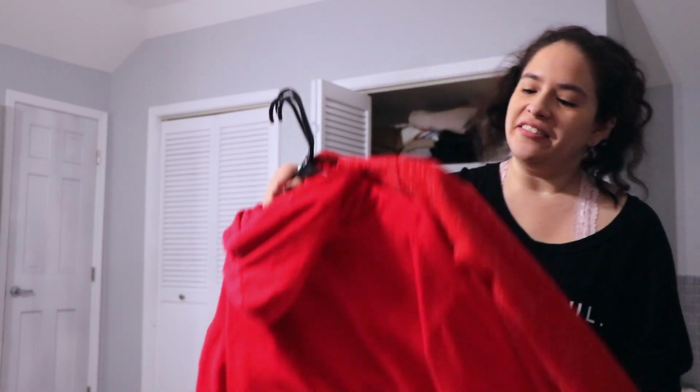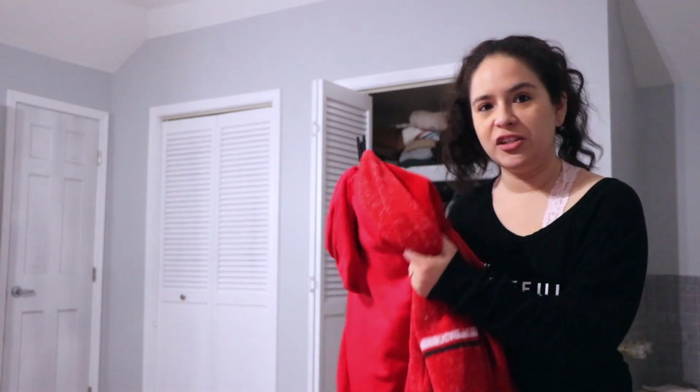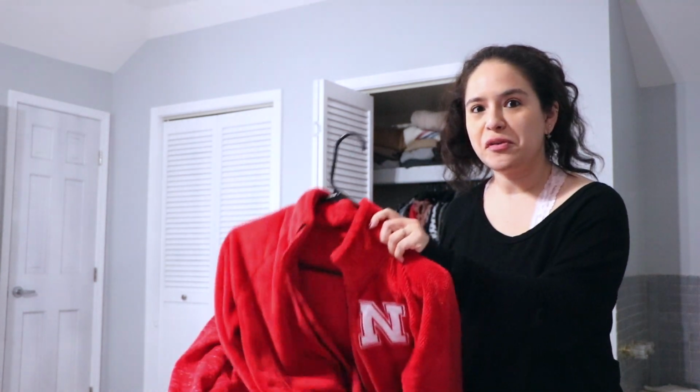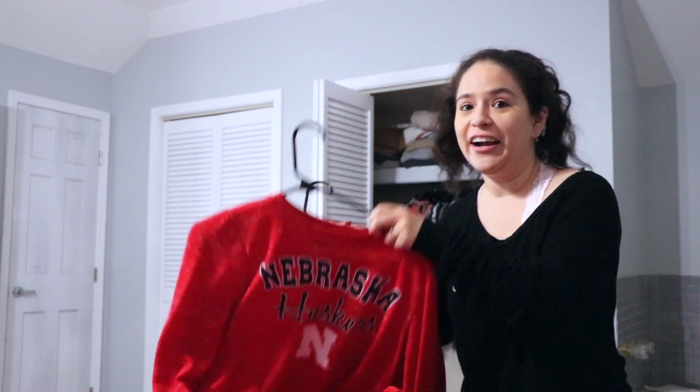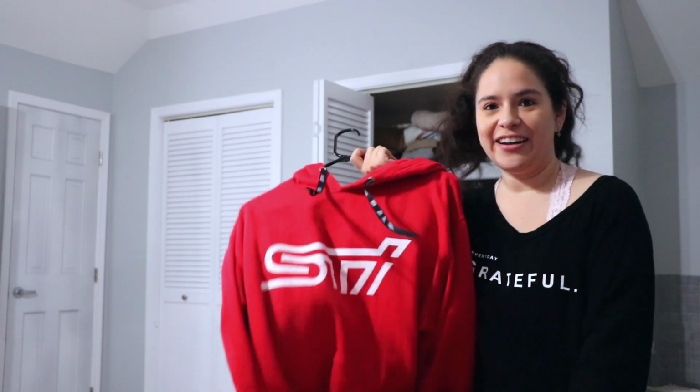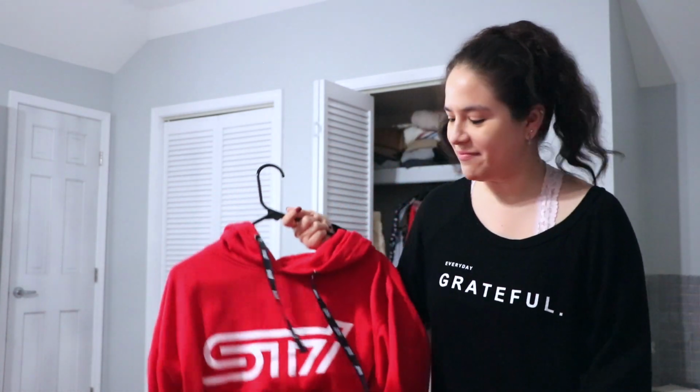These are all red sweaters. But I got this one when I was with Kyle in Nebraska. And I got this one for Christmas from someone in Nebraska. And then this one I just like because it has an STI. So do I keep all of them even though they're all similar? Or do I get rid of two of them and only keep one red sweater?